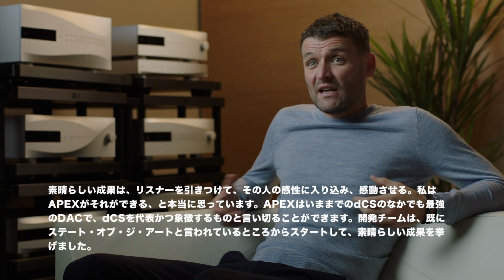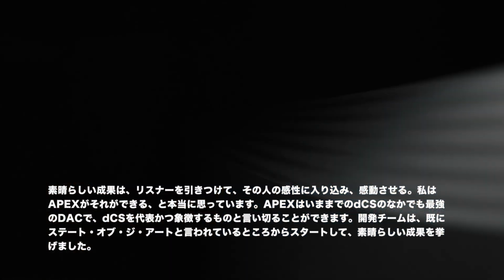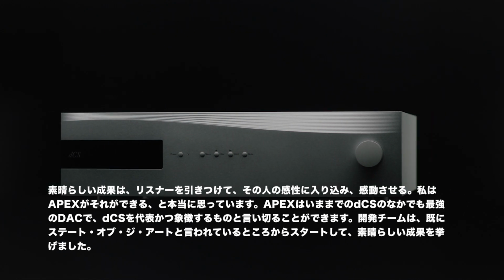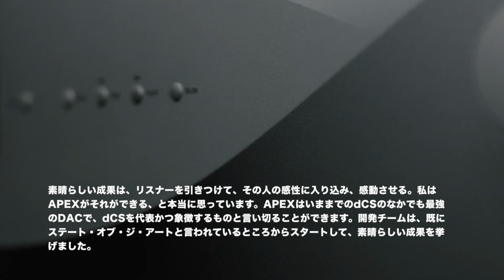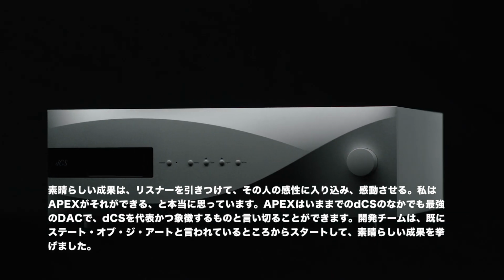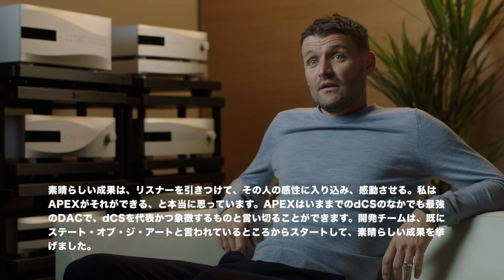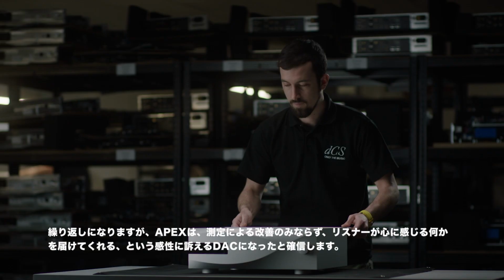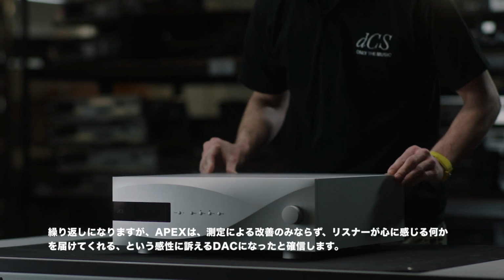Great audio should draw you in, engage with you and excite you, and I think Apex does that. It does it in spades. And it's got everything that we think of as synonymous with dCS. There's detail, there's resolution, but it's just emotionally involving and it just has a feeling. It's an amazing achievement from the team to take what was already state of the art and not just improve it on the measured performance level, but to bring something that you can kind of feel and hear.